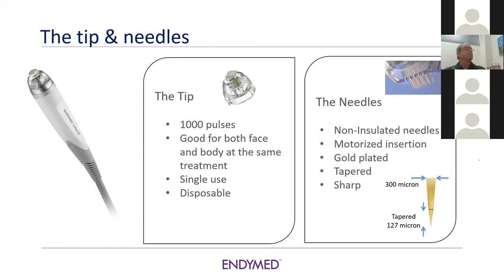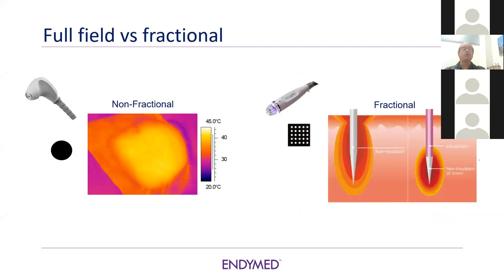It has those gold-coated needles that make the treatment safe, and biocompatibility has been tested with these needles. Again, it produces micro-insertions, mechanical as well as thermal effect in the area of insertion. This is an example of full field versus fractional field. We can see on the left the non-fractional footprints as shown with the Shaper handpiece. We see a large area of thermal effect. On the right-hand side, we see the fractionated needles.